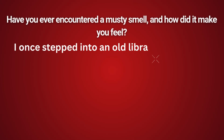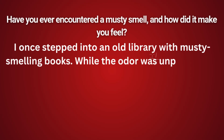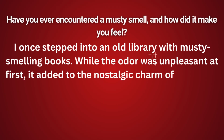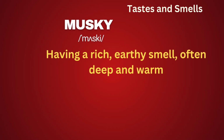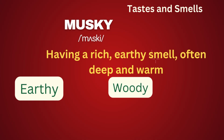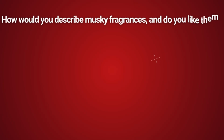I once stepped into an old library with musty-smelling books. While the odor was unpleasant at first, it added to the nostalgic charm of the place. Musky. Having a rich, earthy smell, often deep and warm. Earthy. Woody. Pungent. Intense. How would you describe musky fragrances, and do you like them?